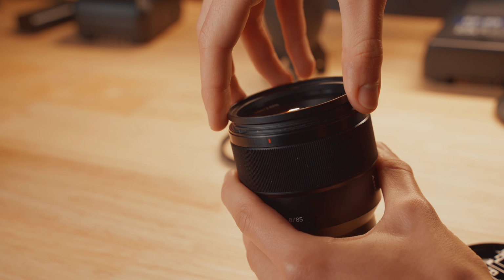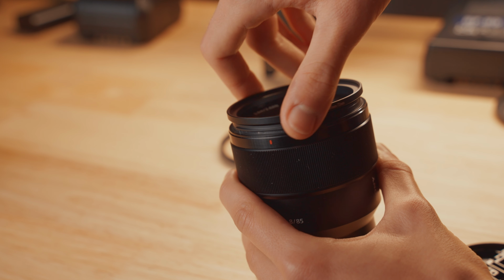So the next time you buy a new lens filter, just buy it in a size that is big enough to cover all of your lenses, and then use adapter rings. I think this is what Beyonce meant when she said if you liked it, should have put a ring on it.